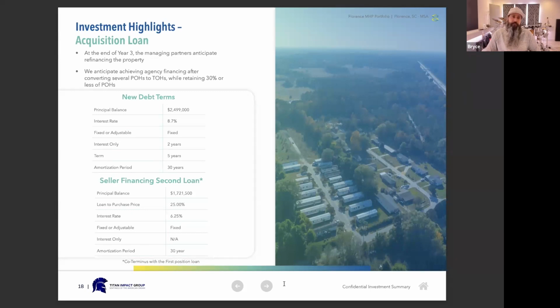So that's super exciting. On the acquisition, we've got some new debt, with a principal balance of 2.5 million, a fixed interest rate of 8.7%, and interest only for 2 years and a 5-year term, amortized over 30 years. And then we have a seller financing second, with a balance a little over 1.7 million, which represents a 25% loan to purchase with an interest rate of 6.25%. That's also fixed. There's no interest only on the seller financing, and that's also amortized over a 30-year period.